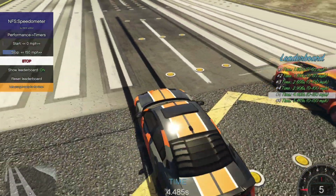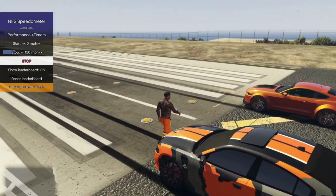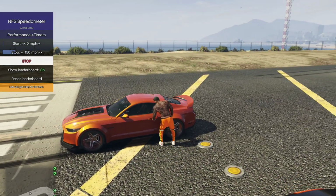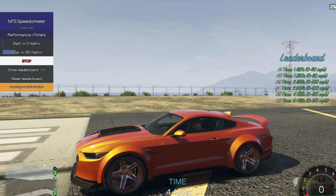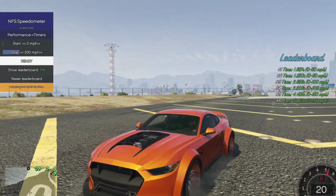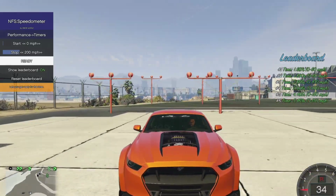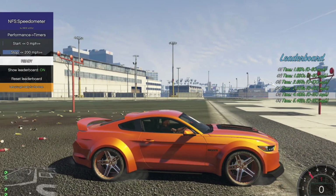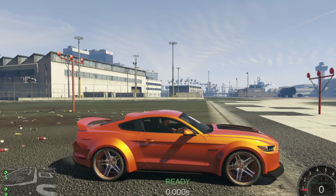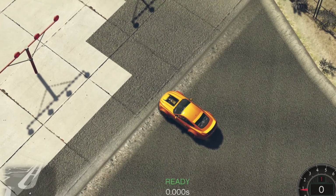Alright. Check it out. You finna do the 0 to 200. Start that right there. Y'all know we got to back up to the fence, to the little linebacker. All right, here we go. RMods, let's do it, bro. 0 to 200 in 3, 2, 1.